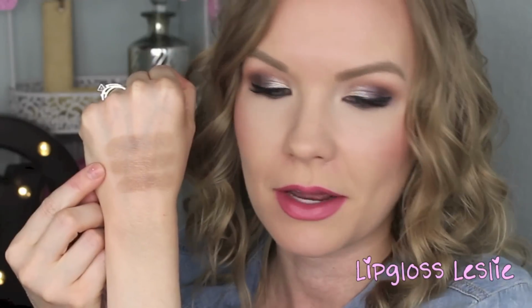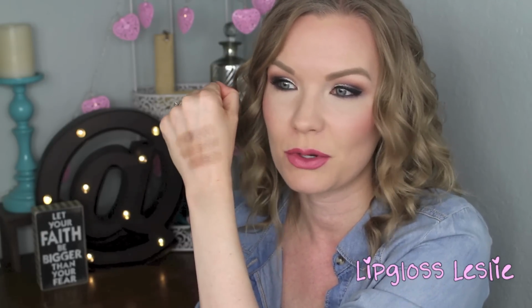This one right here is Fond of You from the Everything Nice palette, and this one is Chocolate Milk from A Few of My Favorite Things. So all three really beautiful. I love all of these. These are always my go-to shades for my transition area on my eyes, and they're just beautiful. They have a really nice texture, so I love all these.